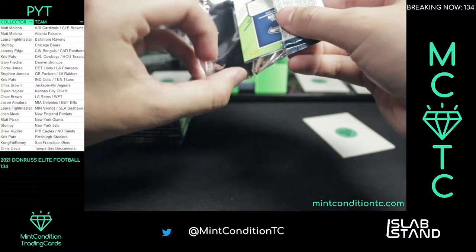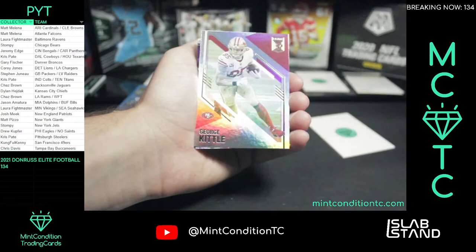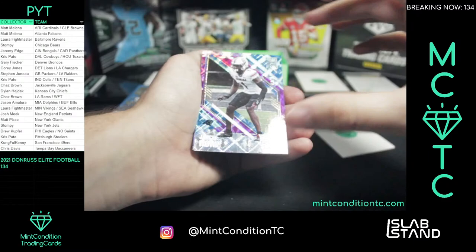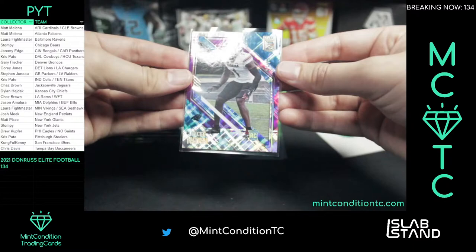All right, up next, another good looking parallel there. Jared Goff, George Kittle. Up next, check him out. We got the JC Horn going to Carolina. That is going to be 63/99. Check out the refractor on this bad boy. The Carolina Panthers, that's going to be Jeremy getting the JC Horn.